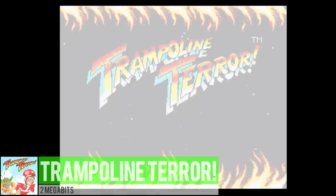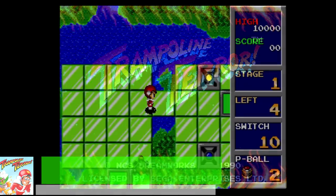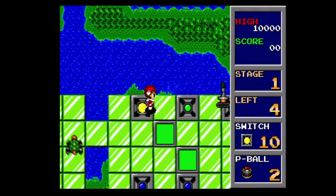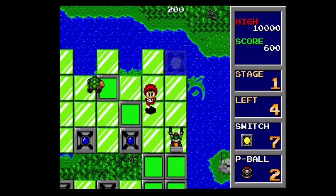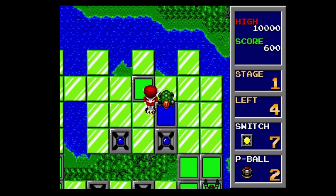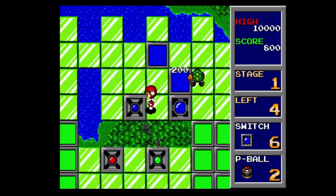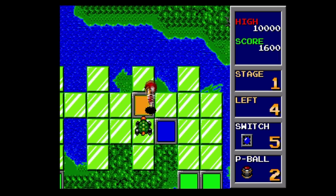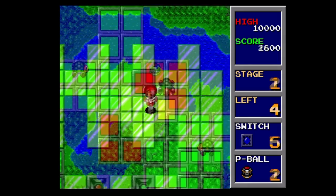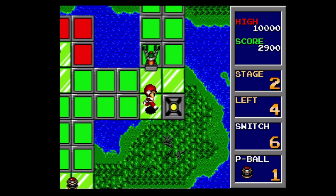Trampoline Terror. Boy did I hate this 2 megabit 1990 release with a passion. The playfield is lined with switches that must be walked over to destroy. Find them all to clear the stage. The trampoline part comes with red, green, blue, and yellow squares you can jump on for a boost, but they will eventually break. There's also tiles that disappear and teleport you. There are items called P-balls on the map that can be used as weapons against the enemies.